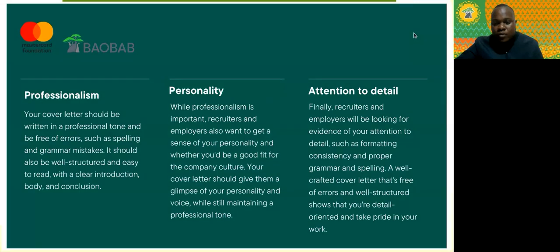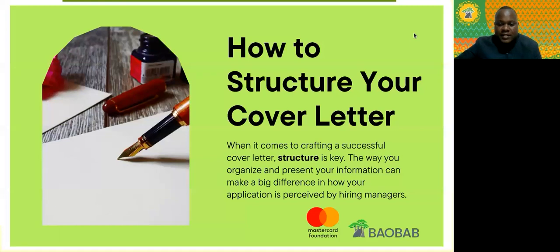They're also checking for attention to detail. This concerns formatting and consistency. You need to make sure your cover letter is written well, structured properly, and doesn't have obvious grammar and spelling mistakes. Okay, so to ensure you don't send a cover letter with mistakes, take time to proofread before sending, or you can have someone, like a mentor, do that for you. Those are the things that recruiters are looking for when assessing a cover letter.